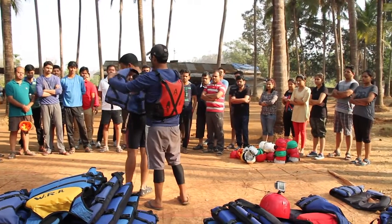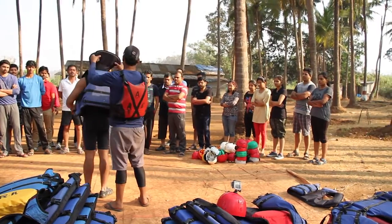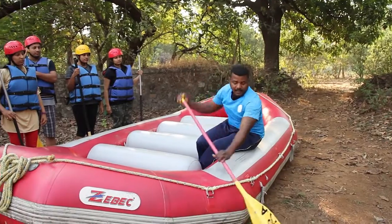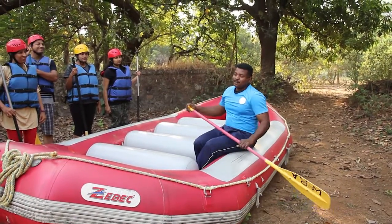We were first given a safety briefing, followed by a basic briefing on how to grip the paddle and the correct technique to row the raft. Then it was time to hit the water.